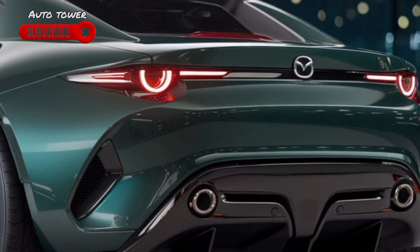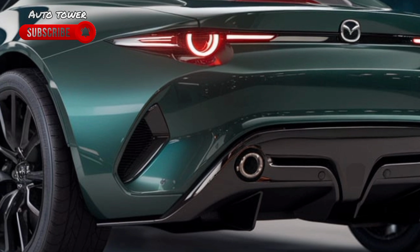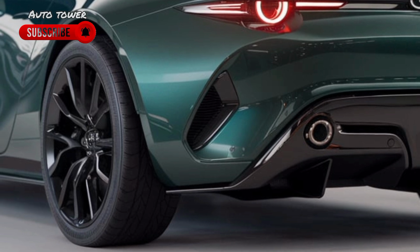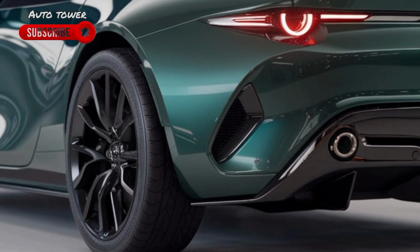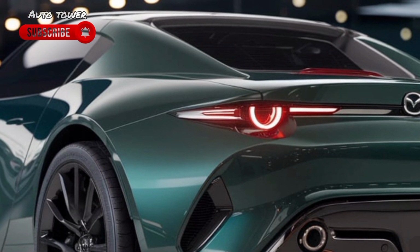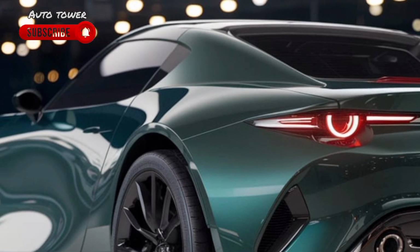Second generation, NB, 1998-2005. The second-generation Miata was introduced in 1998. The new Miata featured a more aggressive design, a more powerful engine, and improved handling. The NB Miata was powered by a 1.8-liter inline-four engine that produced 128 horsepower. The engine was paired with a 5-speed manual transmission and a limited-slip differential.